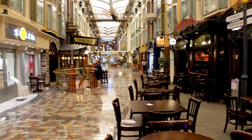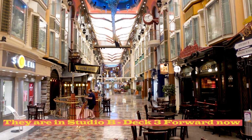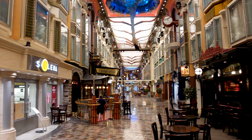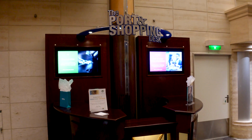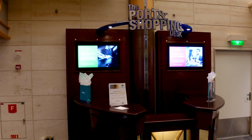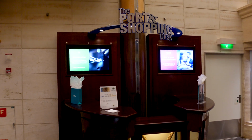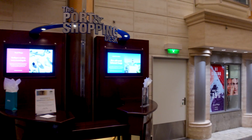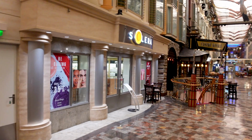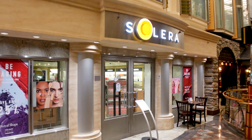This place used to be packed when they would do the '70s shows or the midnight balloon drop, so they have since quit doing those. You're going to have the home of your port shopping desk. Here on the Freedom of the Seas, this isn't as big of a thing simply because we're only going to Nassau and Coco Cay. So not too terribly many ports to talk about, and the shopping for those isn't the best in the world, but they can still give you some great advice on where to go in Nassau.